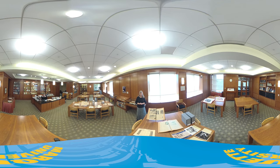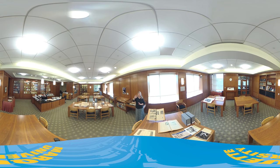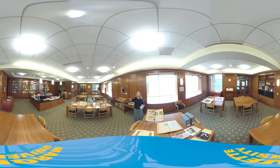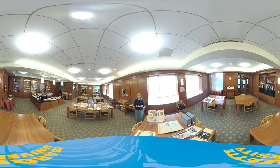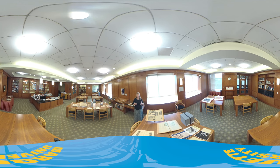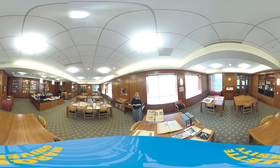Finally, we have a permanent display of materials, one display of the J.R.R. Tolkien materials, and a display in the reading room cases here that switches out a couple of times a year. All of those are announced on the library website, and they are accessible to anybody who comes into the reading room. So let me talk a little bit about our holdings.